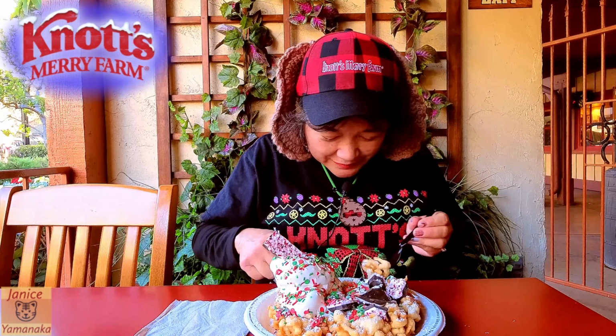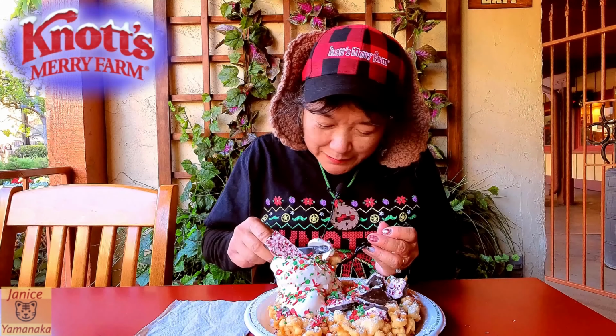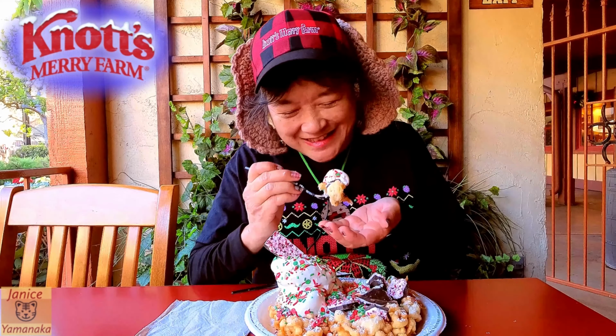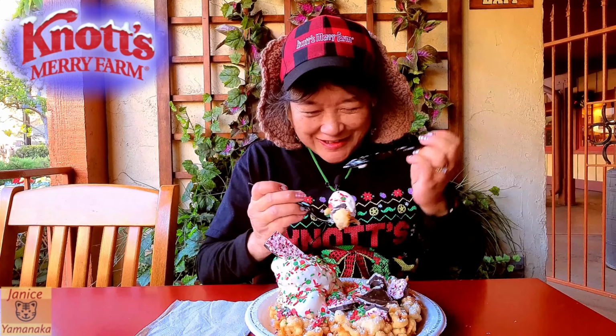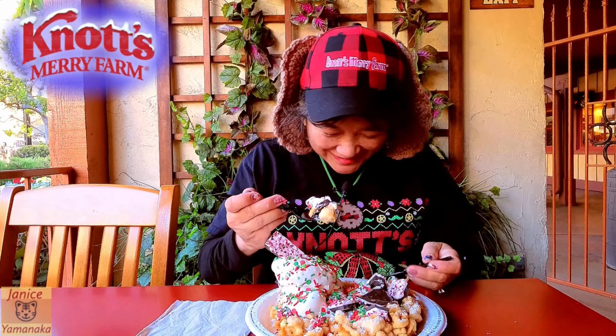Okay, let's get a little piece of peppermint bark and some ice cream. A big bite. Let me squish the ice cream down. It actually makes it look bigger. Dee's gonna laugh at me.